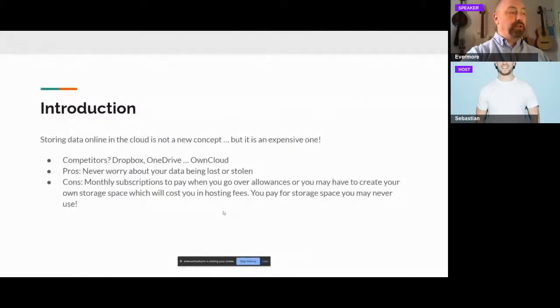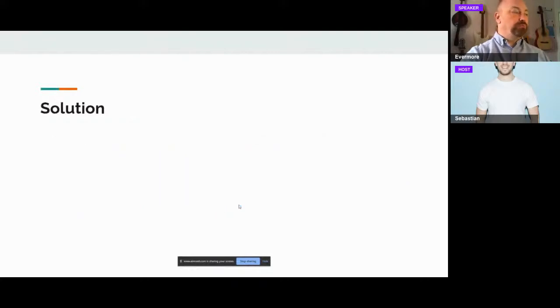Even if you have something like OwnCloud, which allows you to set up your own backup system, you still end up paying hosting fees and that sort of thing. And on top of that, you may never actually use the allocation of data that they give you for your subscription. For instance, Dropbox may charge you for a terabyte's worth of storage space, but ultimately you may never use any more than 100 gigabytes of that. So you've still got all of this space that you never use.